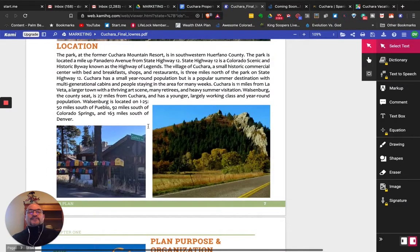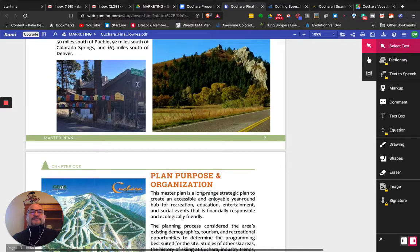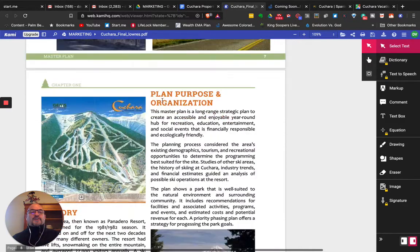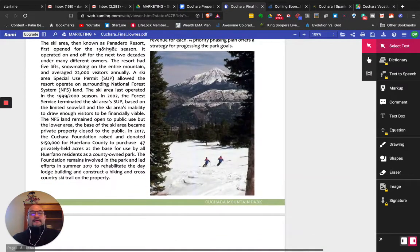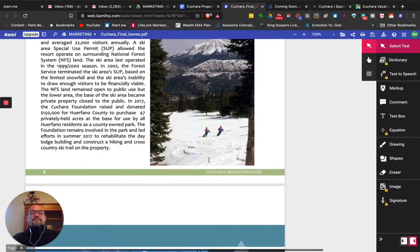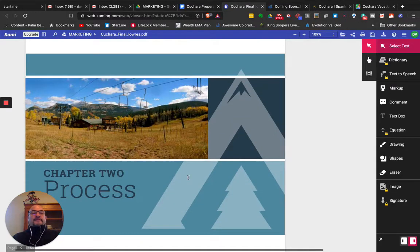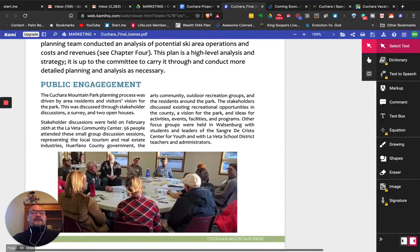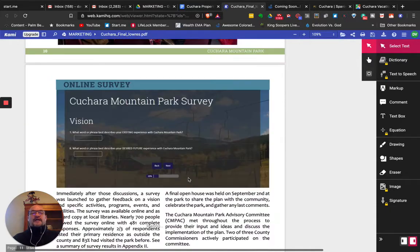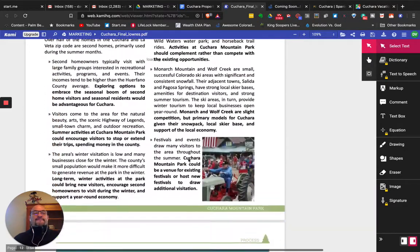Talks about the location, the distance from the different towns and cities. These are some pictures of nearby Cuchara. This is a picture of the ski resort with snow on it. And these must have been some old photos from when the ski resort was open. These are of the lifts. And this takes you through the entire process, how things were done, how they plan on doing it, and the different phases.